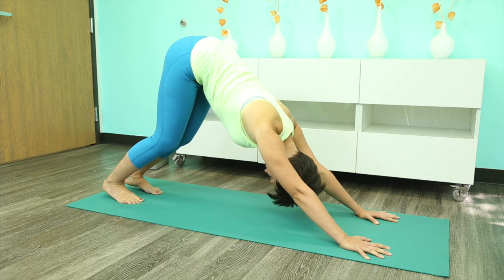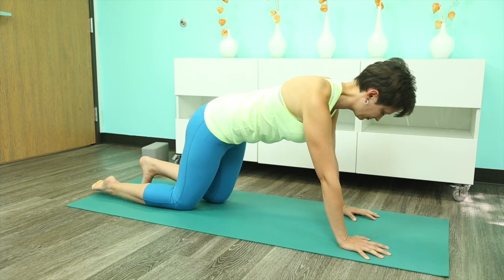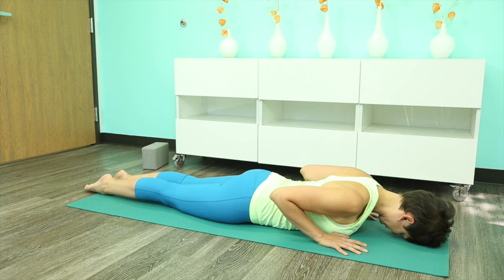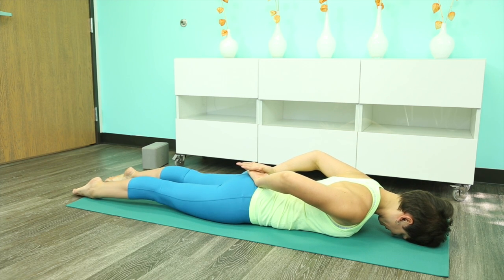With the next inhalation, move forward into plank. Put your knees down on the floor if you need to. And then bring yourself down to the ground, so you lie down on your stomach. Place your hands on your lower back. Make sure that your hips are firmly planted.